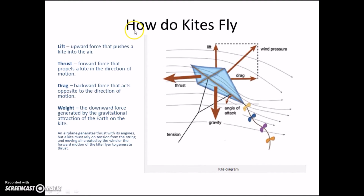How do kites fly? How do waus fly? It has a lift. It's an upward force that pushes a kite into the air. Thrust is the forward force that propels the kite in the direction of motion. Drag is the backward force that acts opposite to the direction of motion. And weight is the downward force generated by the gravitational attraction of Earth on the kite.